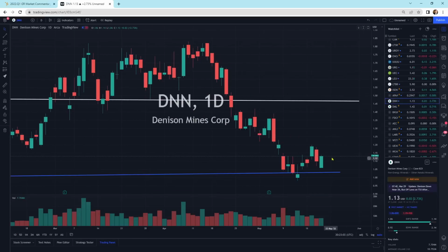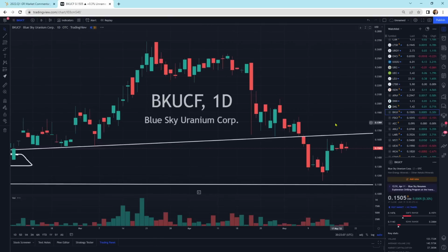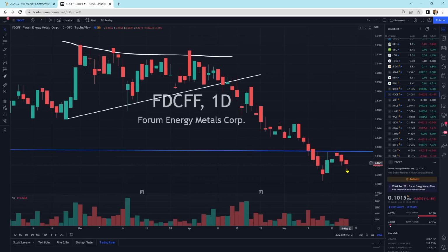Denison Mines, bullish piercing, probably going to go higher soon. Looking good. Blue Sky Uranium, small down days, larger up days. It looks like this is turning for the better, for a move on higher. Hammer candlestick, small little red days. I think we'll probably end up moving on higher, hopefully very soon.